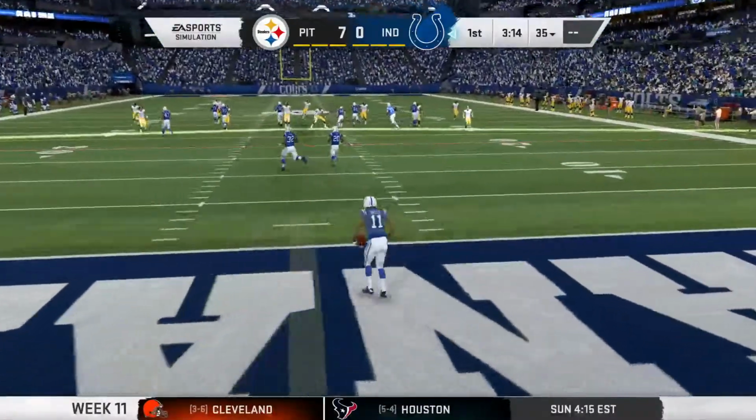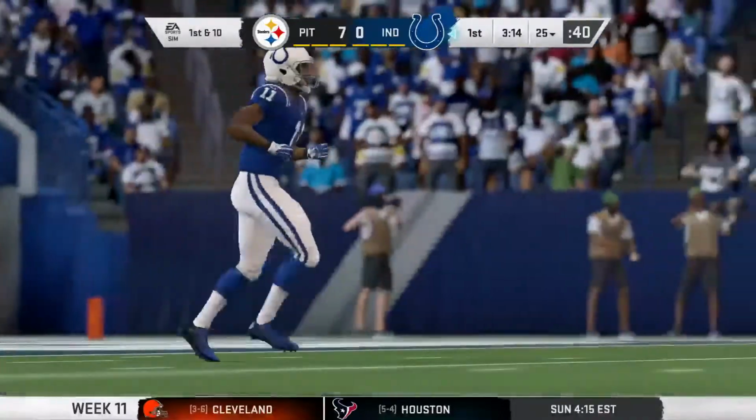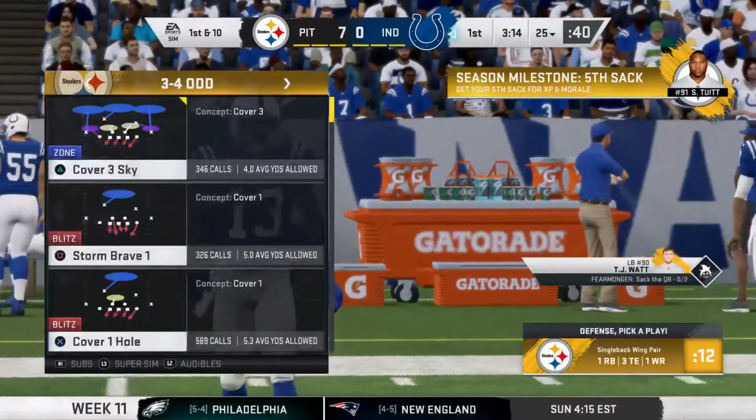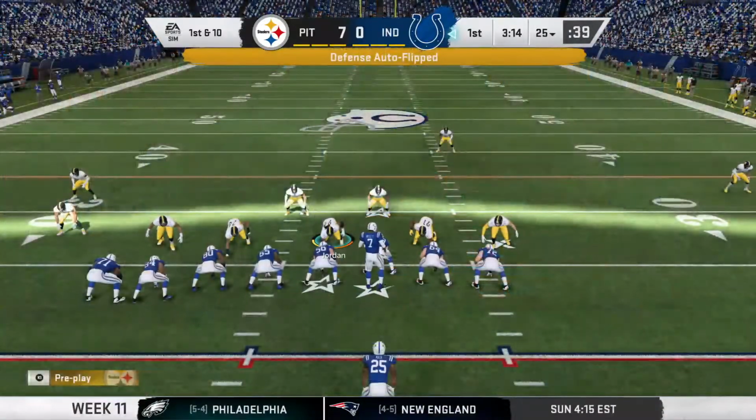Gets fielded in the end zone, and he won't return this one. He'll go down to a knee, and they'll start at the 25. Here comes the Indianapolis offense now as they get set to take over.